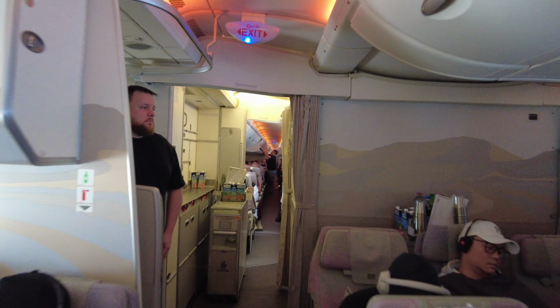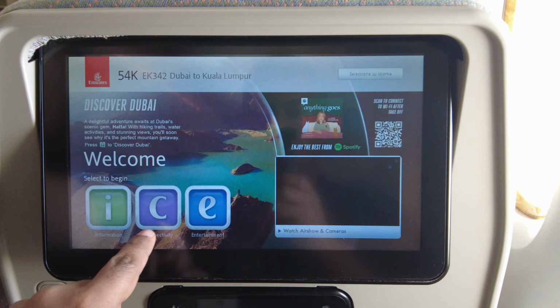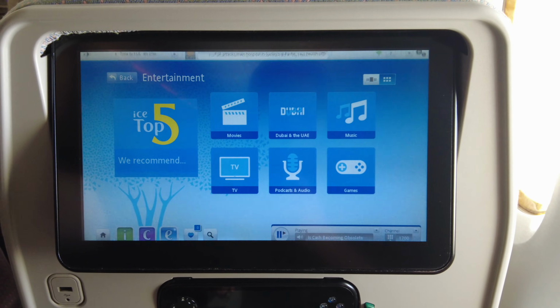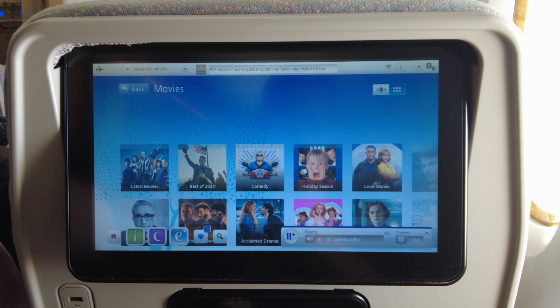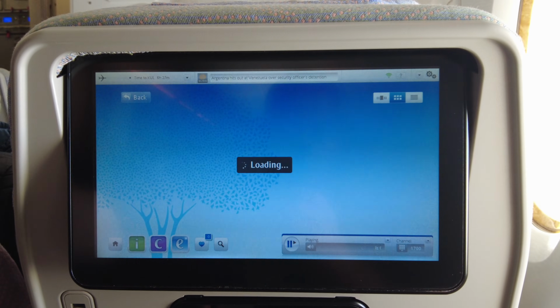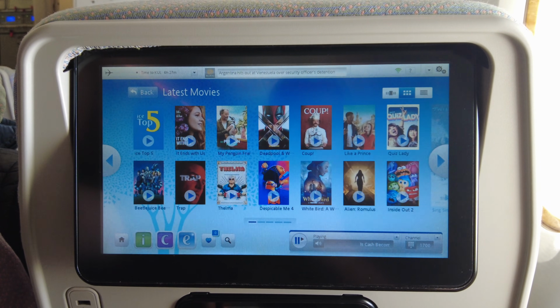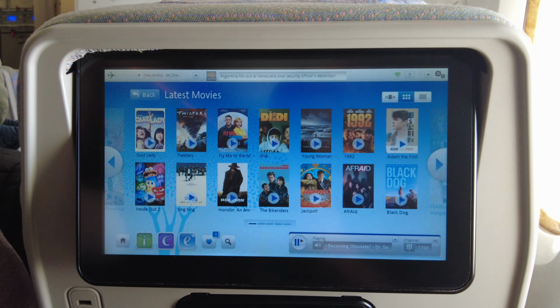Let's head back and enjoy some IFE. This aircraft has the signature ICE in-flight entertainment system, which I've reviewed extensively in my previous report. Let's head straight to the movies section. There's a wide variety of movies including a bunch of the latest releases from all parts of the world.